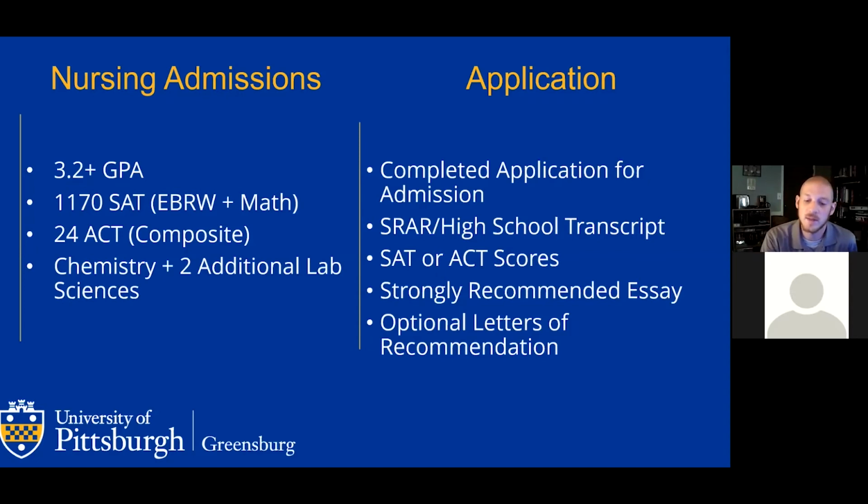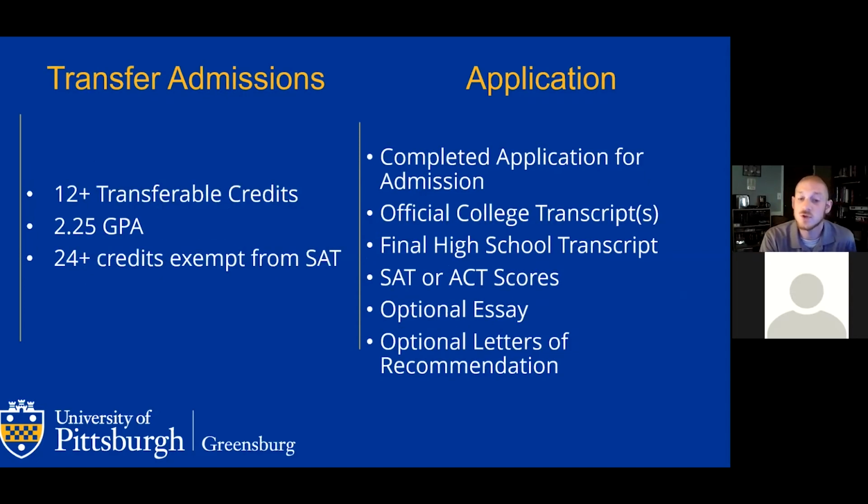As far as transfer admissions go, you need 12 or more transferable credits, cumulative collegiate GPA of a 2.25 or greater. And if you are 24 credits or more earned, you would be exempt from the SAT. However, we will be test optional for fall of 2021.